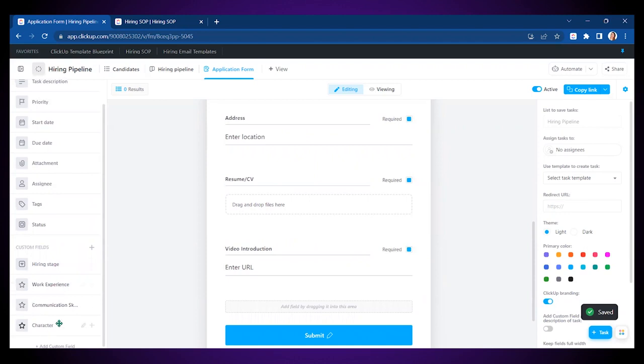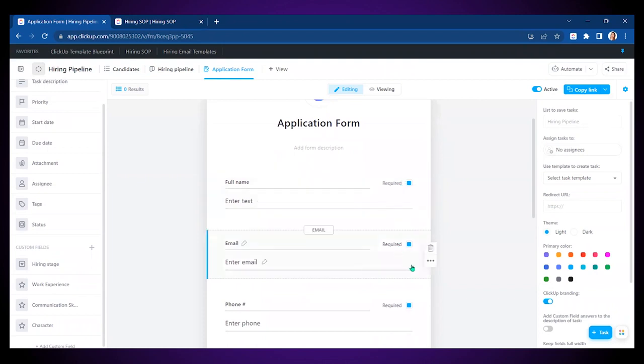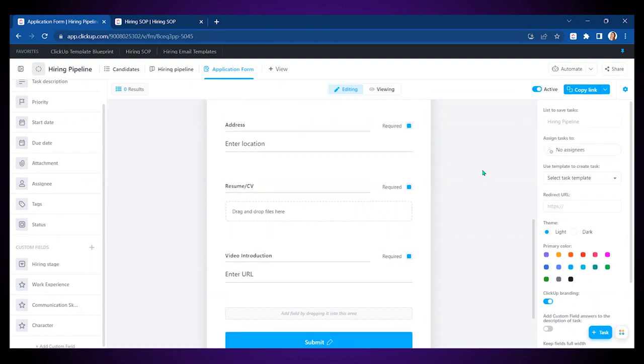Of course, I'm going to leave out the rating system because that will be used internally. You can do a final check to make sure that all your fields are required. If they are optional, then you can tick them off. Make sure this is active, and you can go ahead and start receiving applications by copying this link and sharing that with your candidates. You can also add the link to your job ad, to your website, and wherever you're advertising the job position.